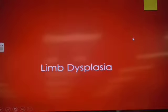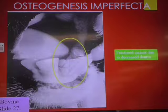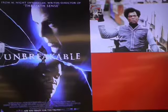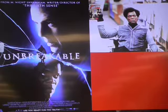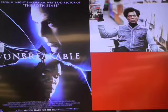Let's see what time we have. Okay. Limb, yes, question. I mean, this is going pretty far back, but before you go to the next section, the difference between osteopetrosis and porcine congenital hyperostosis?